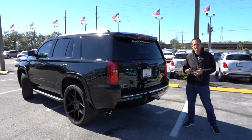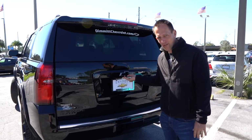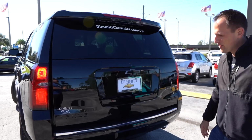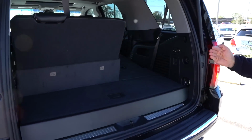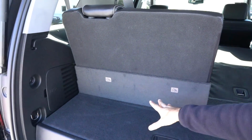But why don't we go ahead, let's check out the cargo area and see how much room we have in the Tahoe Premier. All right, guys, time to check out the trunk area, the cargo area of the Tahoe. Don't go here, go down here. It's right there. Push the button. It actually opens pretty quickly when you're looking at space. Now, I wanted to kind of stage this to let you know what's going on. So we got the seat up, you can see how much room that you have.